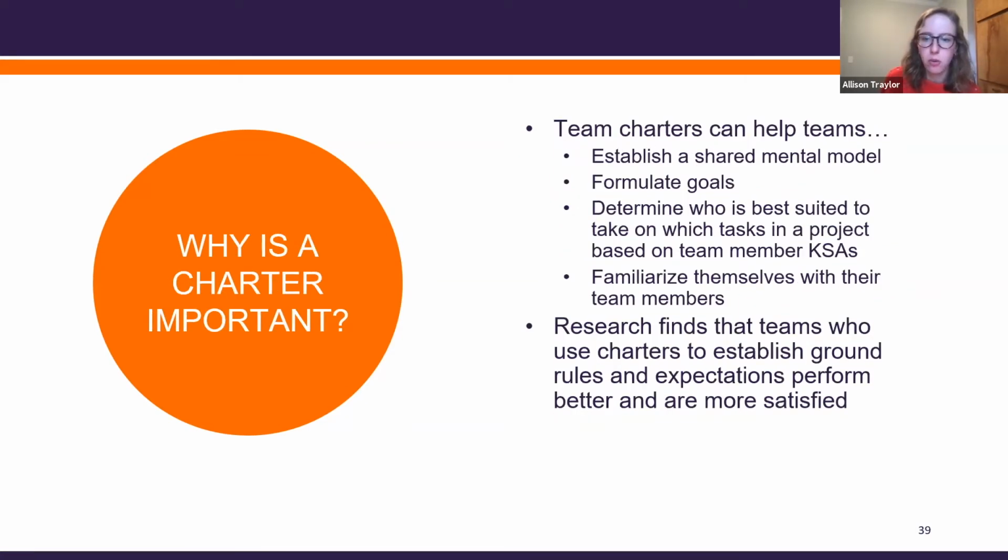And then why are team charters important? I've talked about this a little bit too, but this is how we get our shared mental model. This is how we formulate our goals, figure out who is best suited to do what, determine who has the expertise where, and how we can most effectively use our knowledge, skills, and abilities to have the best outcome possible for the team. It's also an opportunity for teams to familiarize themselves with each other. A lot of times you're working with some people you've worked with before, but a few new people, and it's a good idea to let people share what their expertise is and what they bring to the table. What we find is that teams that use team charters and have these explicit conversations perform better and are more satisfied with their teams.